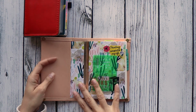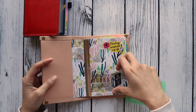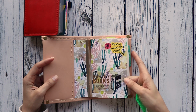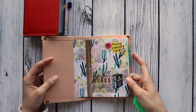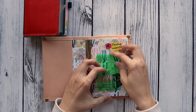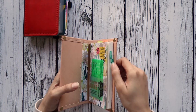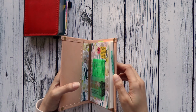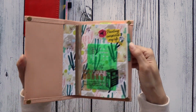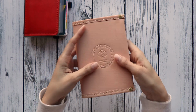I used some paper to decorate the cover. This is one of the pockets that comes as part of the Traveler's Company sticker set. So this is a sticker, and it works as a pocket where I keep my stencil. And I do love how this looks. These tabs are also from the Traveler's Company sticker set, and I have been loving this setup.